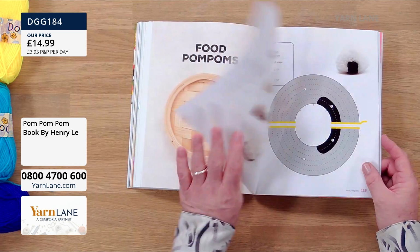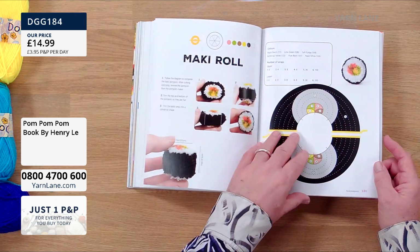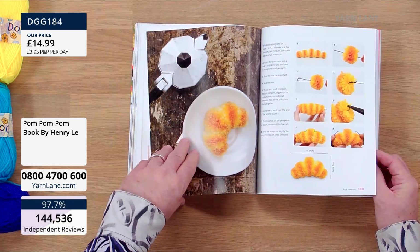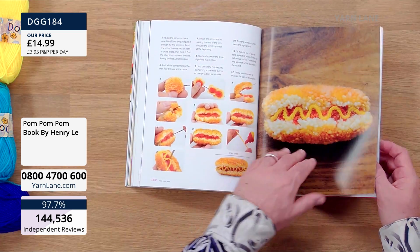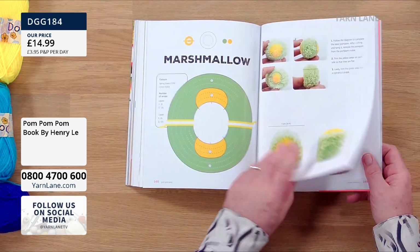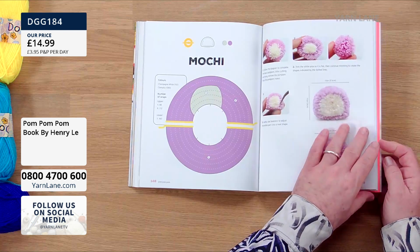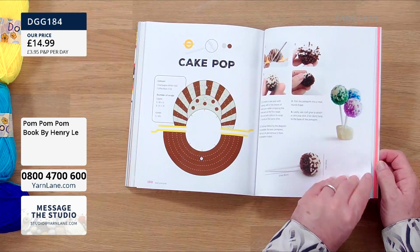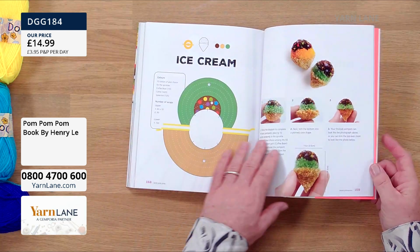Watermelon. Oh, look, sushi. Onigiri, there, yeah. Bread roll. I didn't see bread roll. Bread roll. Hamburger. Maki roll. California roll. French bread. Well, that's good. Oh, there you go. Hang on, I've jumped. Croissant. Oh, I love a croissant. Hot dog. Oh, look at that. Even the mustard's in there. I will stop in a minute because we've got loads to show you. Marshmallow. What's a mochi? Oh, Japanese snacks. I've never heard of those. Cake pop. I thought that was a lollipop. Macaroon. Cake slices. Ice cream.